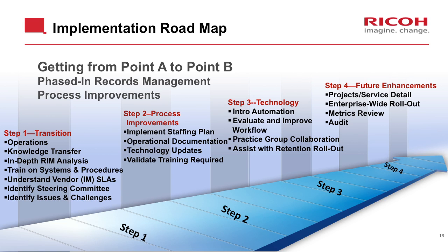So it helps people understand, within this whole information governance through the analysis, it shows them a roadmap of how we're going to implement those process improvements. So just another tool that can be very simply done.